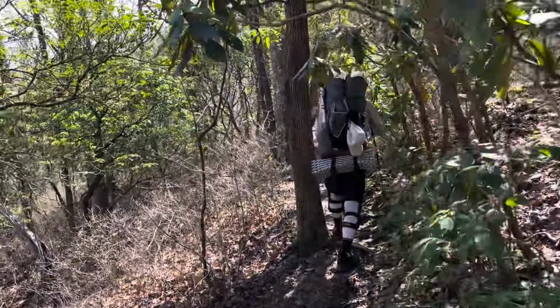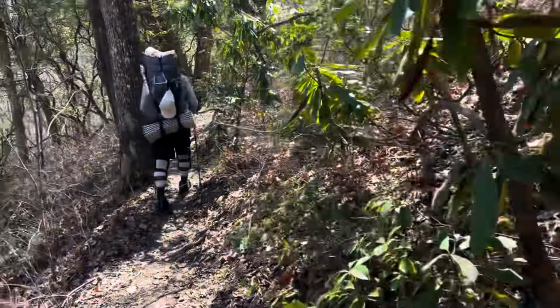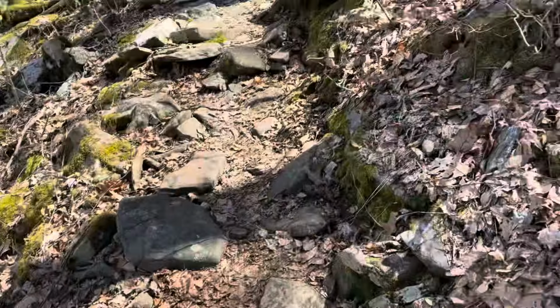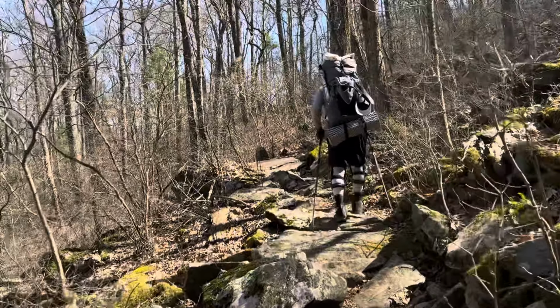And we will hit our 50 mile mark, just shy of Blue Mountain. This is just such a pretty section. Taking a little bit of a risk, but not much. As long as I know where my feet are going.